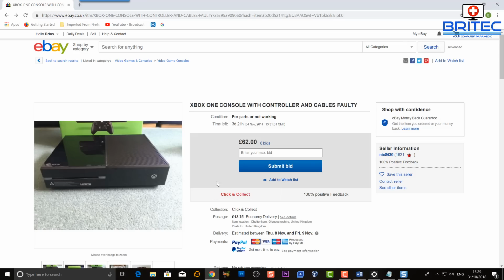So let's take a look at this one here. Now this is the sort of one that I'd be looking for if I'm going to be purchasing faulty stuff to repair, and the reason why I say that is because it's more than likely a home user that's got a decent piece of equipment that is broken and he now wants to offload it. How do I know that it's not a tech and it is an actual household?